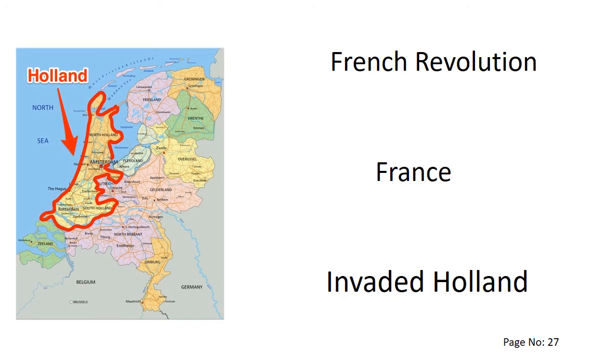Holland is the motherland of the Dutch. Because of the French Revolution, France invaded Holland and captured the power of Holland.